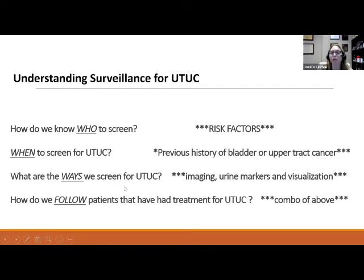So how do we know who to screen? Who to screen may be patients who have had blood in their urine, that their kidneys may look obstructed on a CAT scan or an imaging study, patients who have had a history of Lynch syndrome or have a genetic predisposition to this cancer before. Those are the patients that we're really looking to screen for upper tract urothelial carcinoma. And when do we screen these patients? Well, if the patients have already had a history of bladder cancer or UTUC, then we're going to screen them.